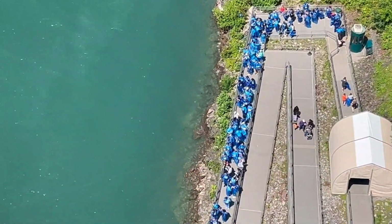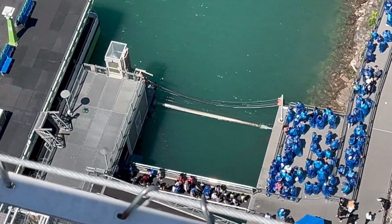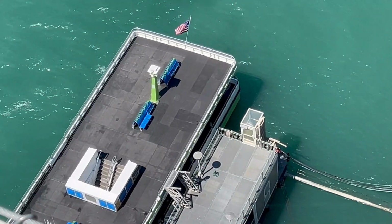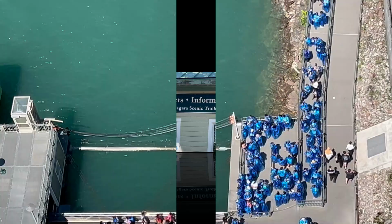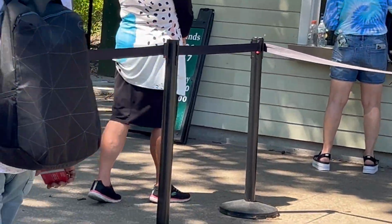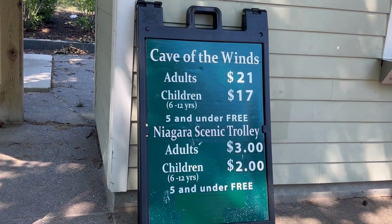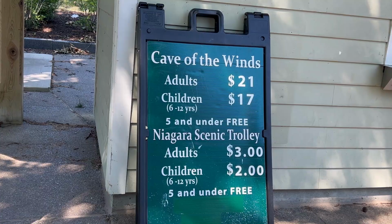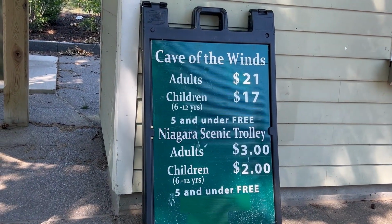From here, you can see people are going to board the Maid of the Mist boat. Now we are going to buy a ticket for the Niagara Scenic Trolley. For Cave of the Winds, it's $21 for adults and $17 for kids between 6 to 12 years. For the Niagara Scenic Trolley, it's $3 for adults and $2 for kids.